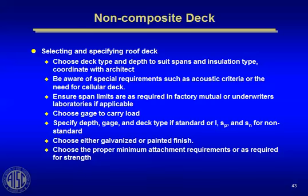Generally, when you're selecting roof deck, the steps are you choose the deck type and depth to suit the spans and the installation type that the architect wants to use. Again, working with the architect. What kind of roof system does he want? Is he using insulating fill or not? What kind of insulation is he using? That will be a factor in deciding which deck you use and also what span you want.